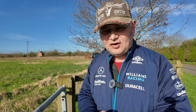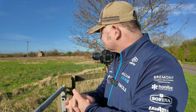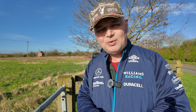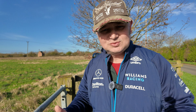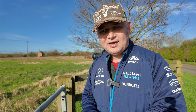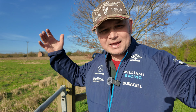This is a little project I've wanted to do for a long, long time. It's just taking pictures of interesting features in my local area where I live. So this building here is literally 20 minutes away from where I live. It's an old abbey that was built in 1135, and it used to be a lot bigger, much bigger.